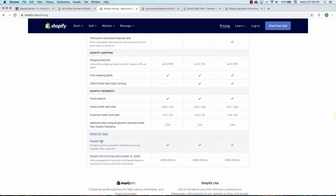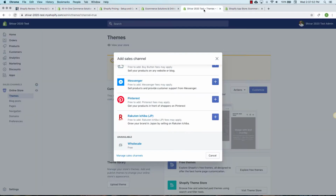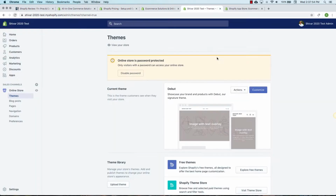I call it Shopify point of sale. Basically, you can use their built-in buy button on an iPad, or you can actually get a physical device to run offline sales directly through your Shopify store, which everything will be tracked here from all your channels.